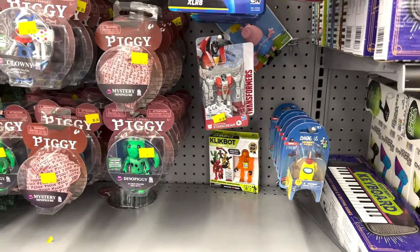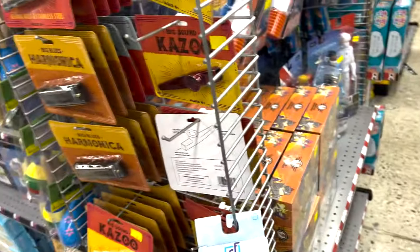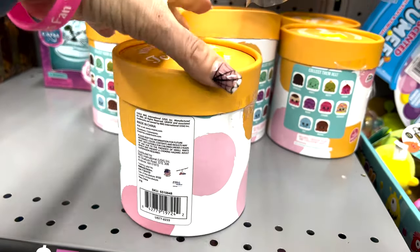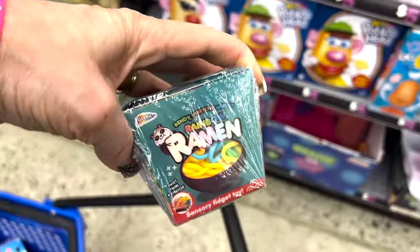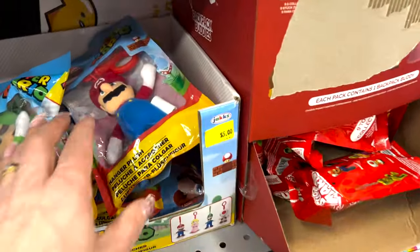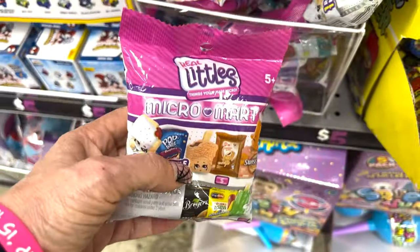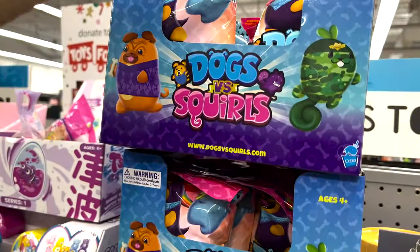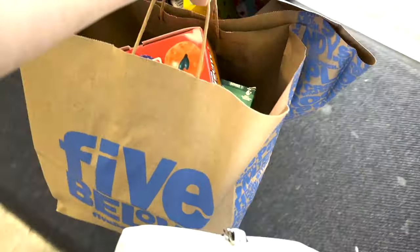If I pass something that you guys want me to open in another unboxing, just let me know and I'll try to get it, okay? This is so cute. Packaging is adorable. Why don't we take one, right? Yeah, why not? Super Mario! Real Littles make them art. Dogs versus squirrels, oh my gosh! I'll take two. Okay, so we are all set here at Five Below.